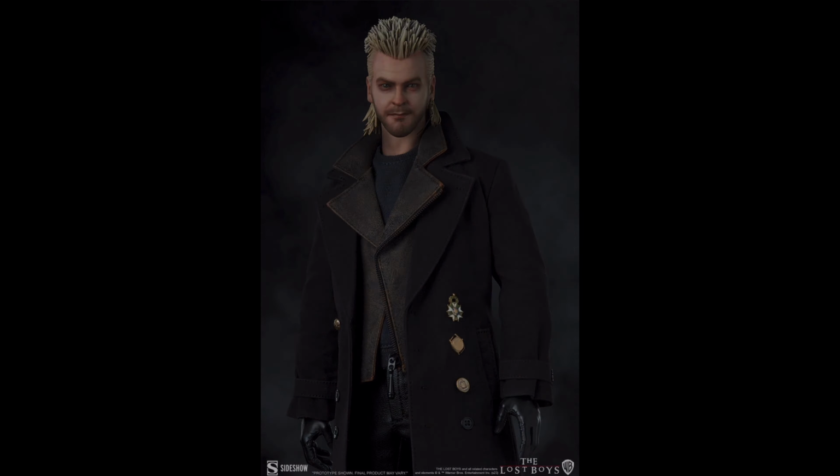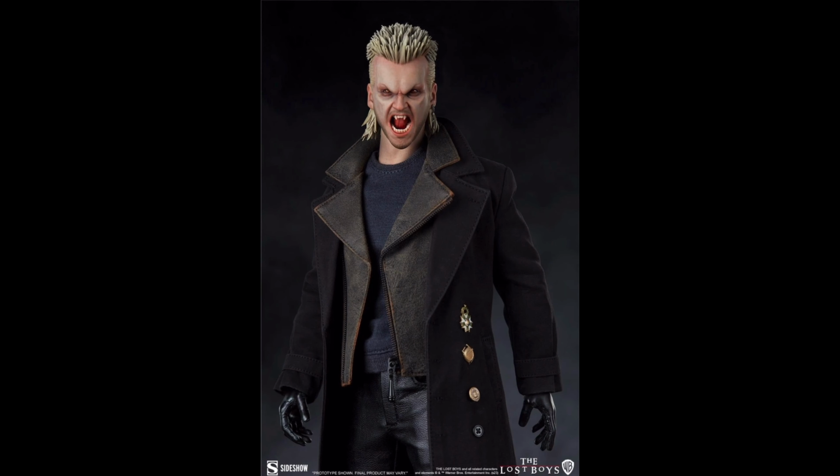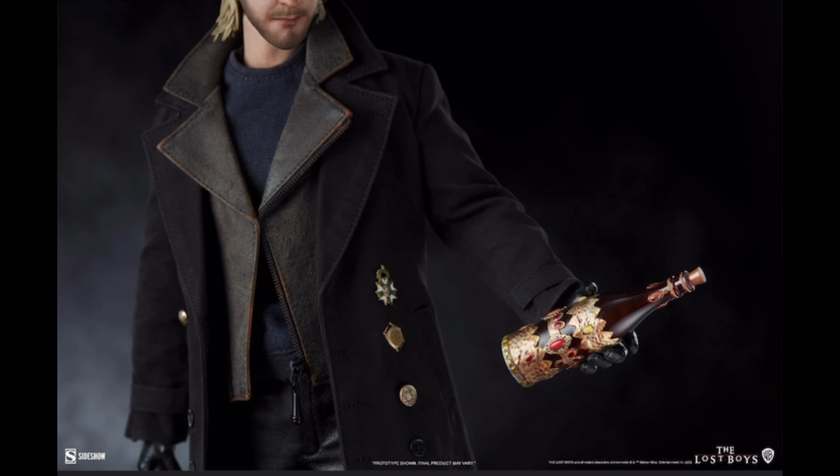My biggest issue, and I mentioned this earlier with the Escape from New York announcement, it's Sideshow. I'll be honest, I haven't picked up a Sideshow figure in a long time, and just based on my previous experience, I'm a little hesitant to jump on. It's also why I haven't gotten the Pale Rider Clint Eastwood figure yet.